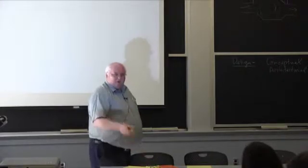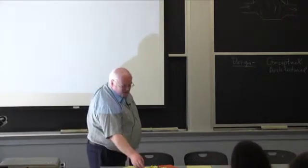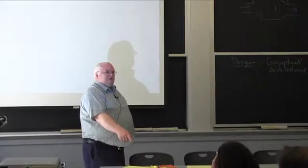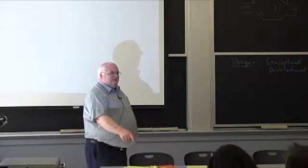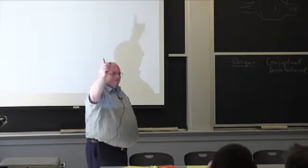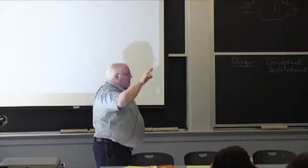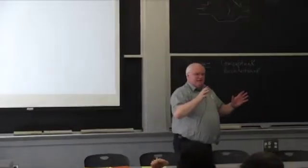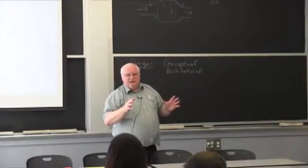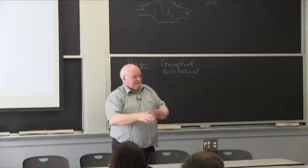So while you were talking, I was crumpling up paper. This is a conceptual design of an MIT building. Can anyone imagine what building? That weird looking one on the other side. The Stata Center. Okay? Frank Gehry, one of the world's top architects. He does concepts, okay? He doesn't worry about details. And if you've been through the inside of the building, you'll realize he doesn't worry about details, okay?